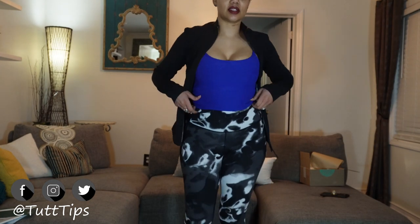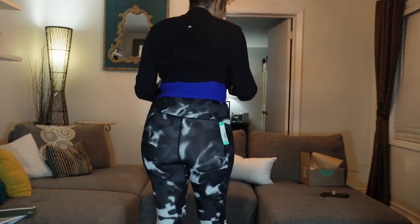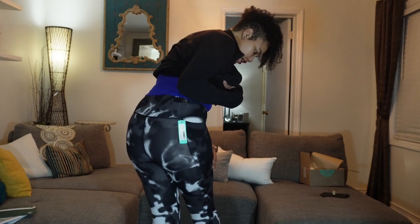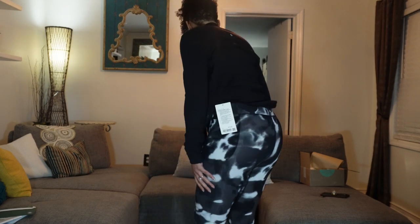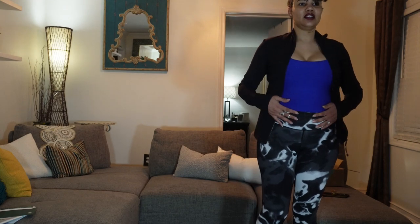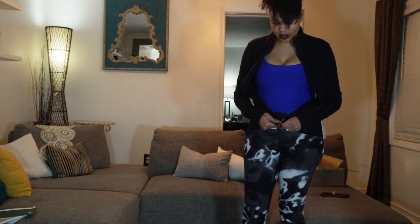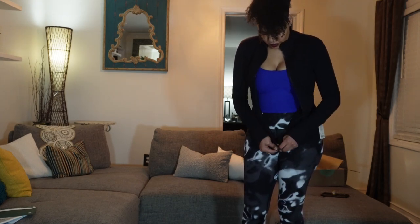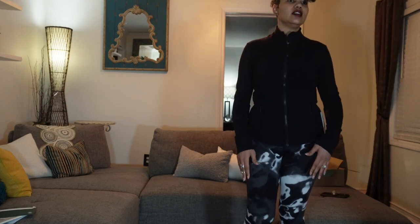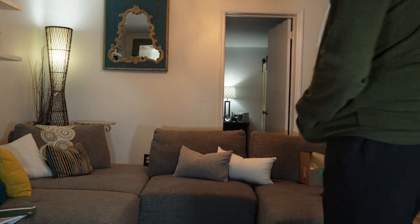All right, y'all, so this is the next thing. I still have on the blue top, and I just threw on one of my other jackets so it'll match. But these are these. I love the design and the look and everything. But we need to find out if these are see-through. What you see? I don't think so. No. All right, we'll see in the daylight. I like these. These are one of my favorite pair of leggings. Y'all, they were a real struggle to get on, okay? It took a lot.